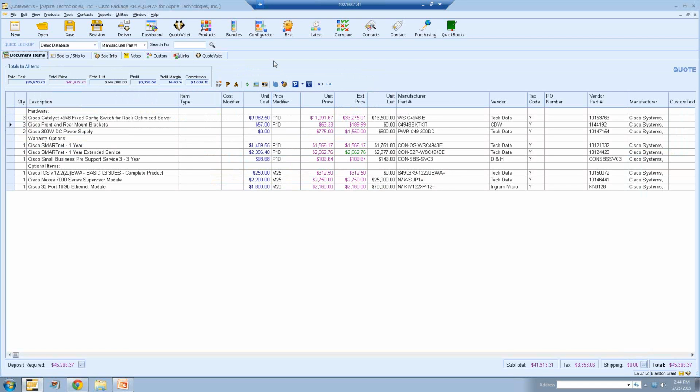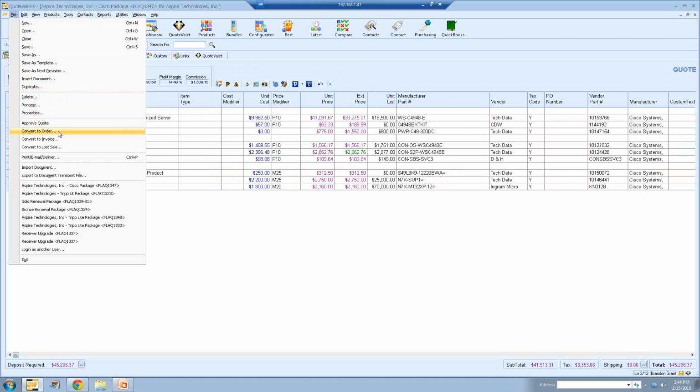So when you're ready, when your customer has accepted the quote, you want to convert the quote to an order. This is important for multiple reasons, but one of the main ones is this is how we integrate with your CRM or PSA, and we update it as closed or won. So to do that, you're going to simply click on File, Convert to Order.